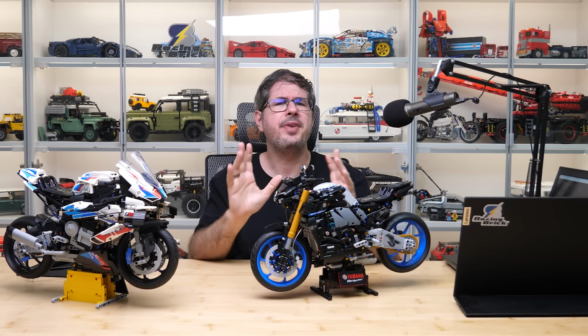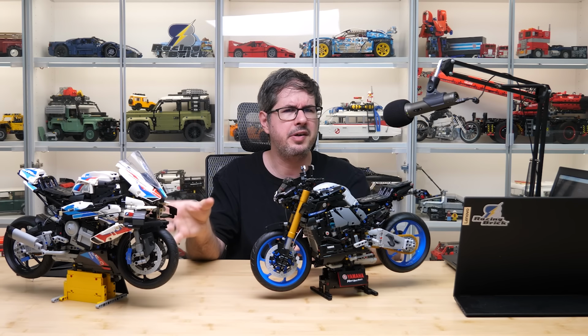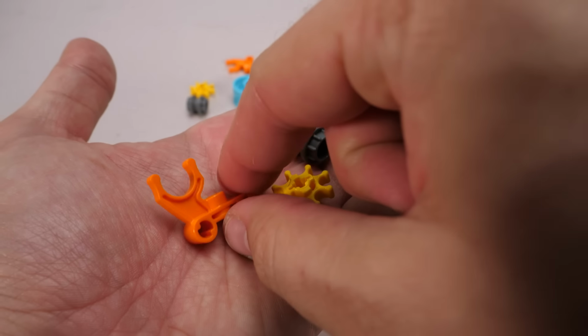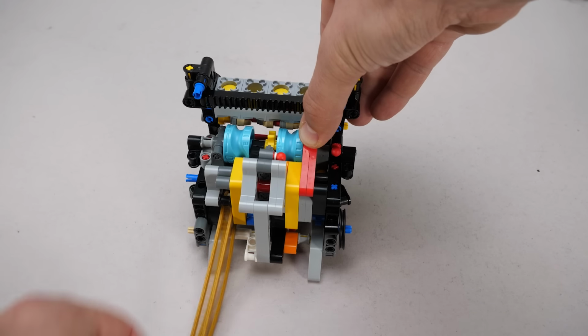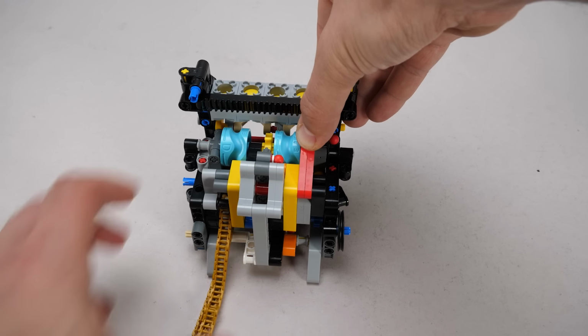So, let's sum it up. I wasn't sure at first if this set was different enough from the BMW to be interesting, but I think it did a pretty good job. We have very exciting new gearbox pieces to begin with. I'm sure we will see these parts in other sets as well, especially the 1/8 scale supercar expected for next year.